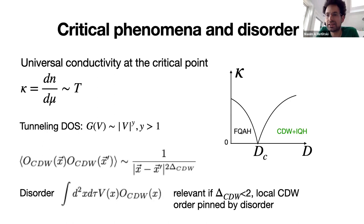What becomes trivial? The large D phase. What is the fate of the large D, the CDW phase, with disorder? Sindhu said it might be a glass. The CDW order is randomly pinned by the disorder. Yeah, the disorder will also modify the critical point. It will be some second order phase transition given by the disorder.